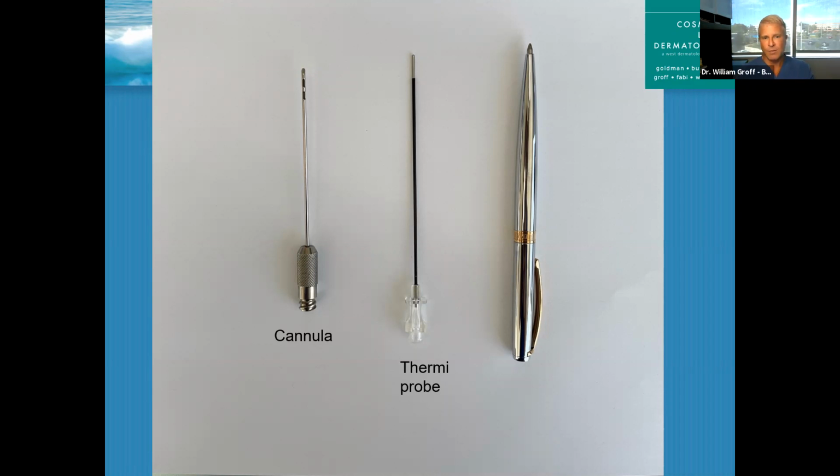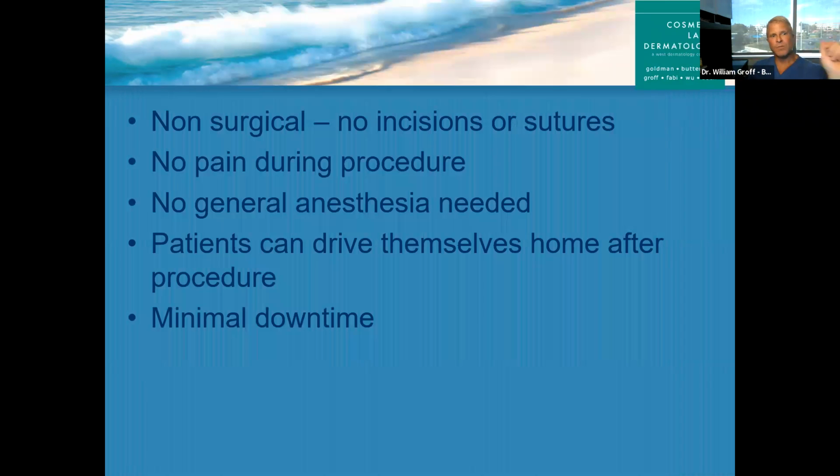Now the same with the Thermi probe. When I place the Thermi probe, it's that probe that delivers the heat or the radio frequency to the underside of the skin. It's just this small. So the beauty of this procedure is not only that it's painless and that you can drive yourself to and home from the procedure, but there's no scars, there's no incisions, there's no cutting, and downtime is minimal. And that was the point of this slide.